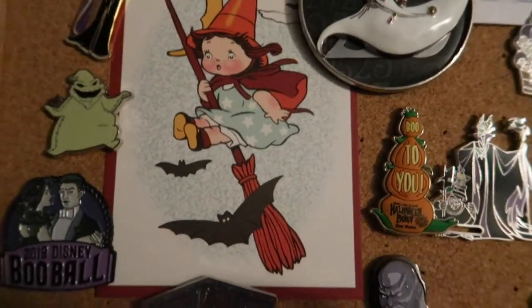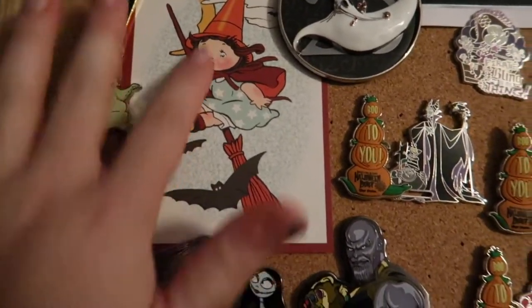I also want to address this little card. This came from Melissa from Pixie Dust and Peaches. It was so, so cute, so I had to include it.